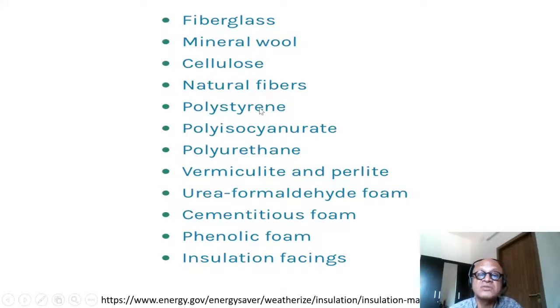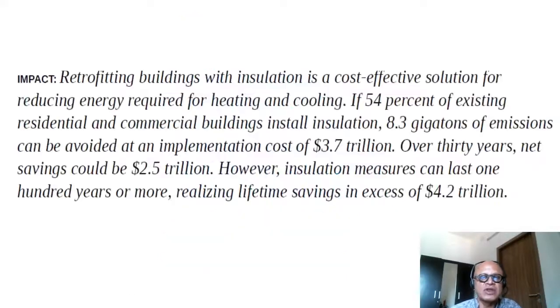Cellulose, natural fibers, polystyrene, polyisocyanurate, whatever that means. Polyurethane we have heard of, vermiculite and perlite, urea formaldehyde foam, cementitious foam, phenolic foam, and insulation facings. So obviously the choice and so on depend on costs and the weather and overall the design of the house and so on. In the north, they tend to have these attics which need to be insulated, especially because they tend to accumulate heat or cold, and they need to be properly insulated. Not often used, but used as storage in most cases, etc.